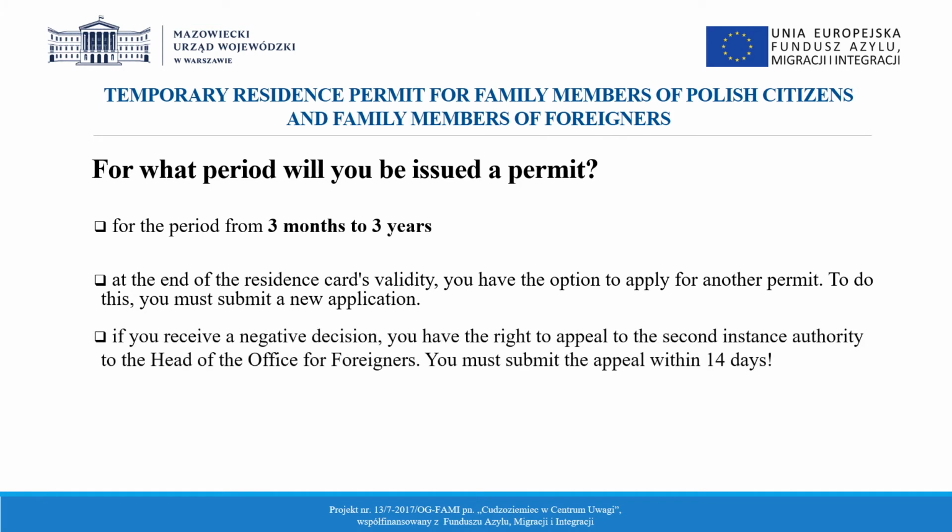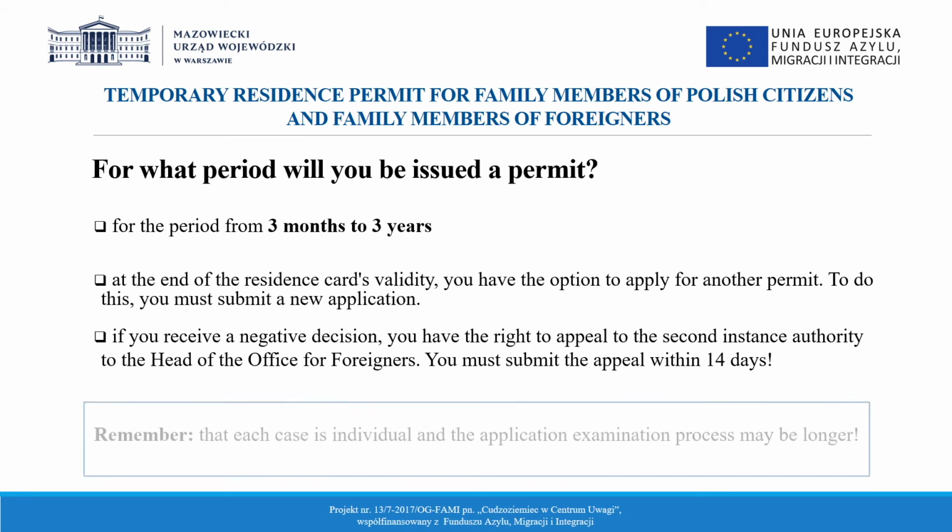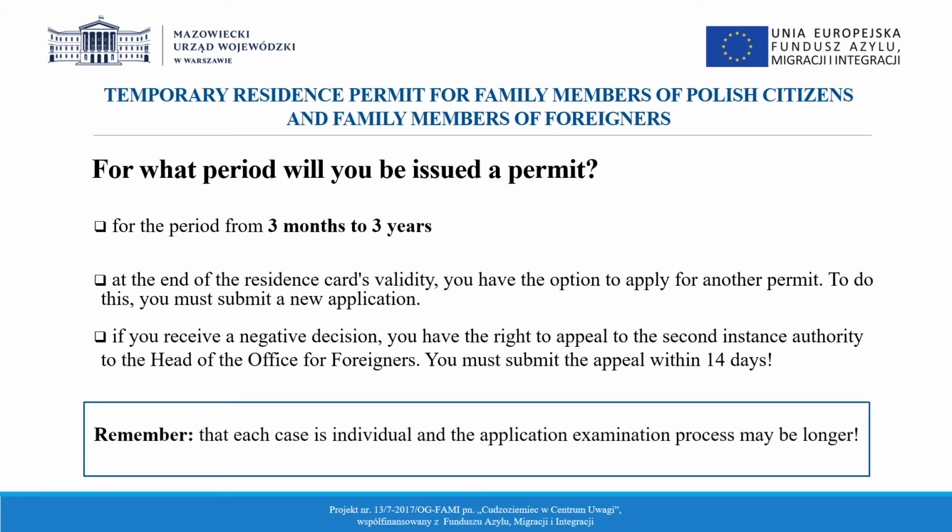Remember, if you receive a negative decision, you have the right to appeal to the second instance authority, to the head of the Office for Foreigners. You must submit the appeal within 14 days of the date of receipt of the decision through the authority that issued the decision. Remember that each case is individual, and the application examination process may be longer than that due to various circumstances that may require additional explanation.